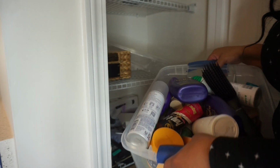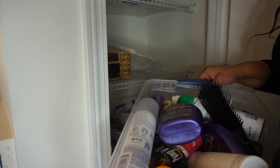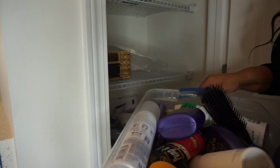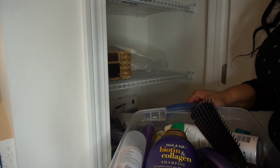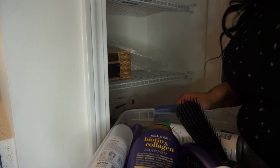This is all mostly hair products. I do see some Tree Hut in here, so that is not a hair product. But I think I'm going to keep these in here for now because I do have other hair products that I need to sort through in here.